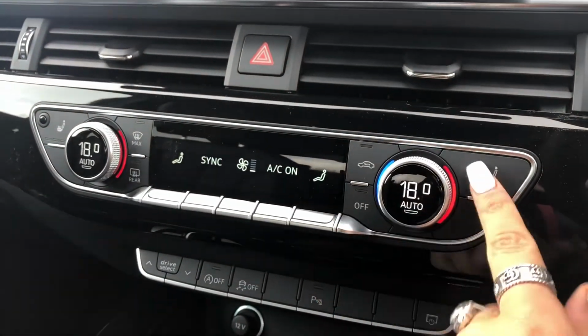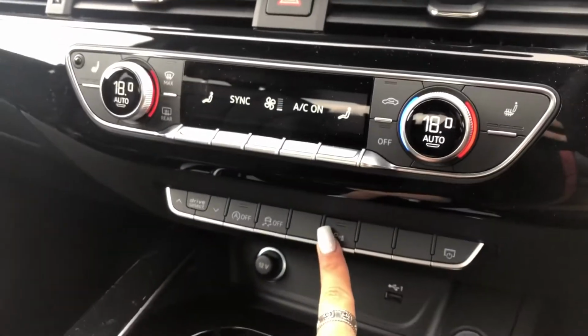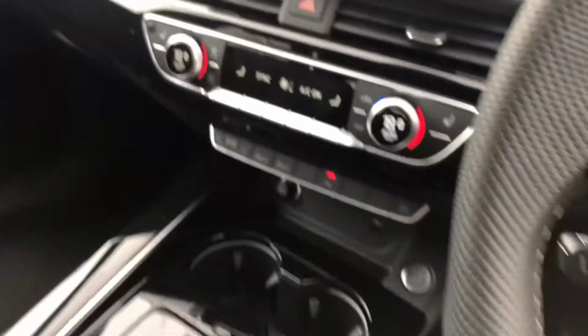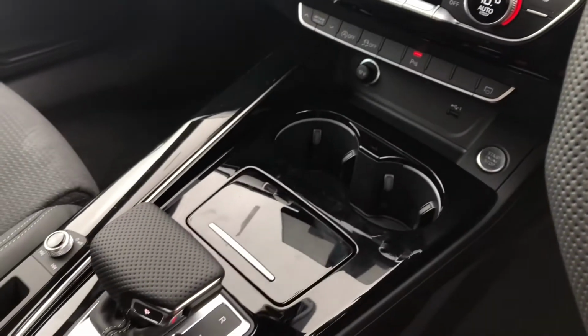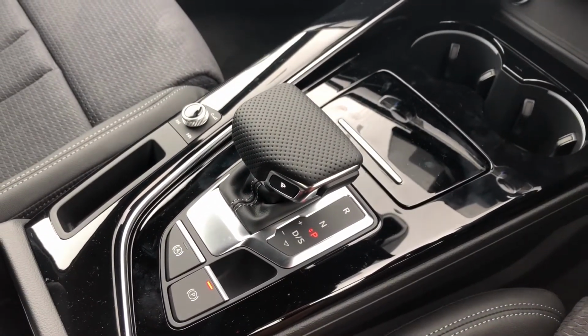And just below, we have the 3-zone deluxe climate control, so there's no arguments with the temperature, as well as heated seats, another added luxury for those winter months. There you could see the rear view camera, making sure parking is as easy as possible. And we have the automatic gearbox.